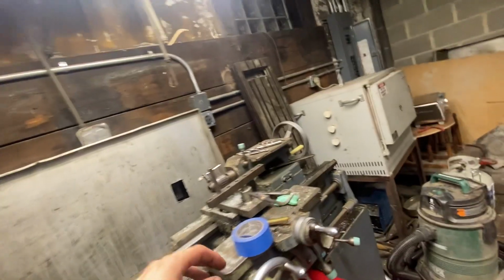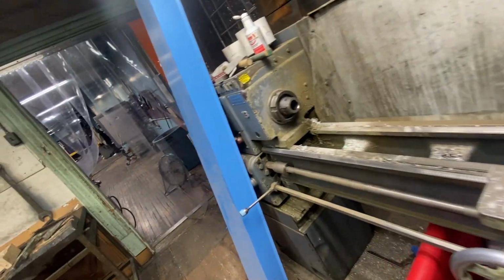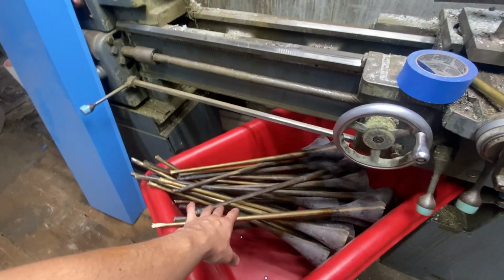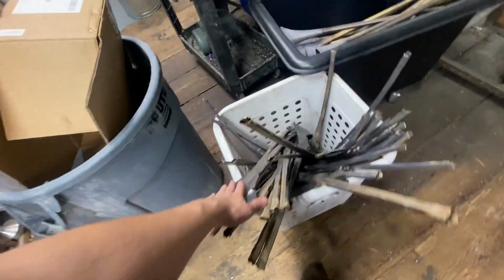So the Cincinnati, end of an era. This is no longer a turning lathe. This is now just a spinning lathe for inside spinning and inside beating. Look at our bins. Do you like our bins? I like the bins. A few different batches of bells going on. Pretty much 50. And then this is the most recent one that Adam's working on.